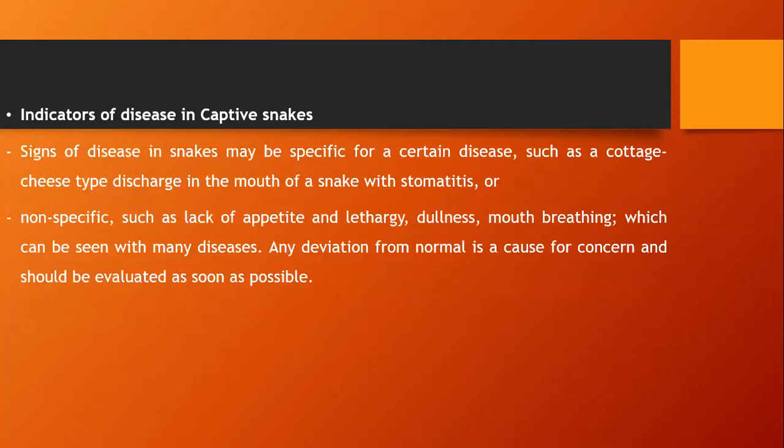Indicators of disease: signs of disease in snakes may be specific for a certain disease, such as a cottage cheese type discharge in the mouth of a snake with stomatitis, or non-specific, most actually are non-specific, such as lack of appetite, lethargy, and dullness. Labored breathing can be seen with many diseases like pneumonia, septicemia, and so on and so forth.